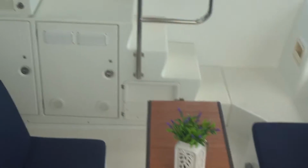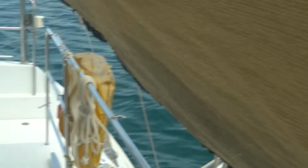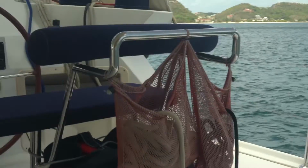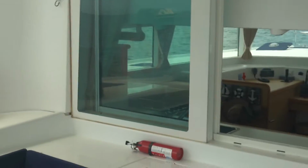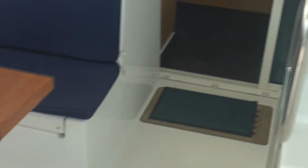You can see the cockpit here. Really nice layout. Upholstery looks great. These 420s, it's amazing how big they are. Every time I get on one, they just don't feel like a 42-foot boat. They feel way bigger than what they are. Helm station looks good there. Beautiful little cockpit outdoor saloon area.